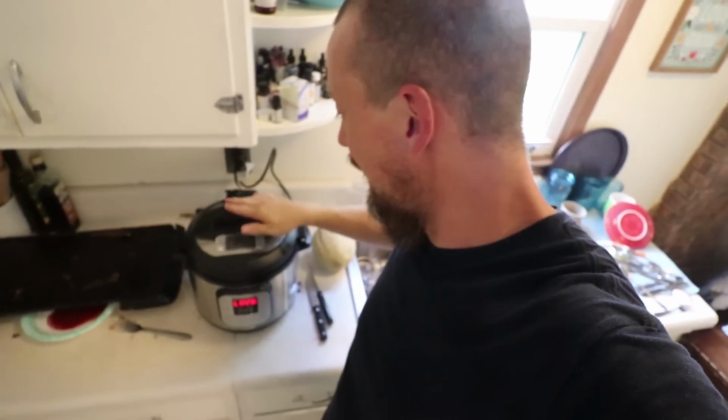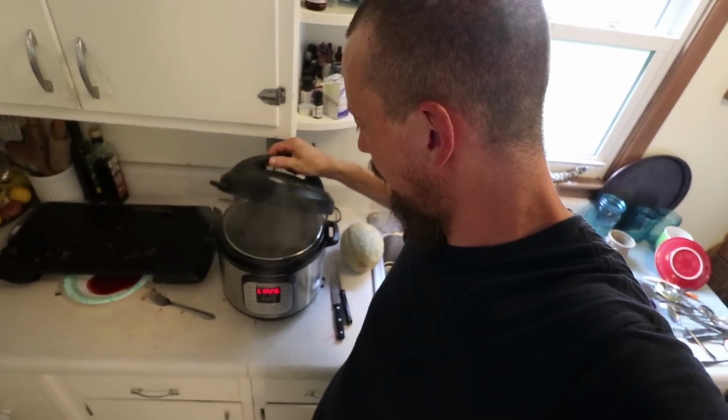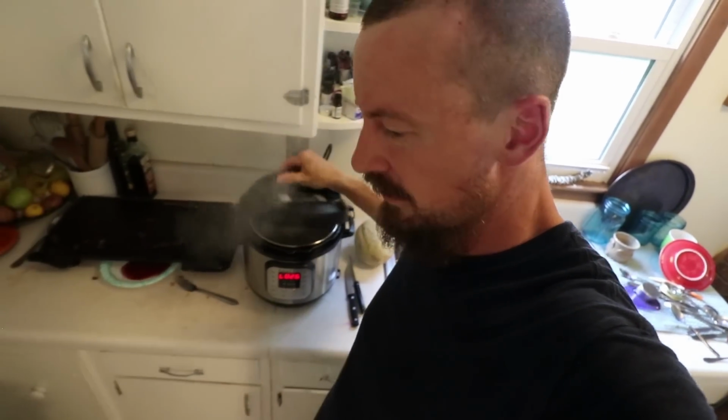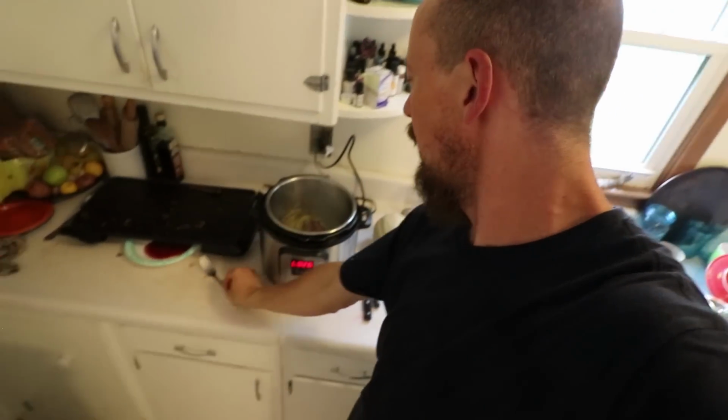These beans are just now done. Just a few minutes ago, I let the pressure off. This is an Instapot if you've never seen one. It's basically just a smart pressure cooker. I mean, you can program it.